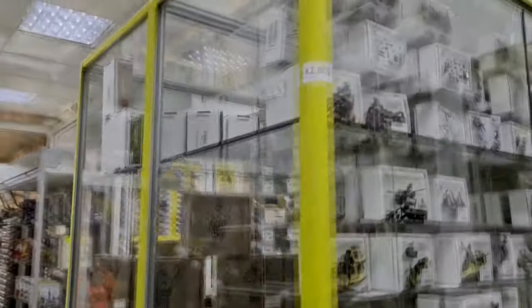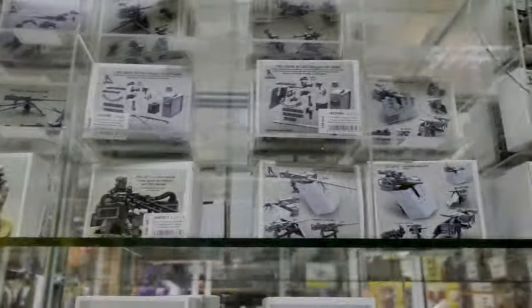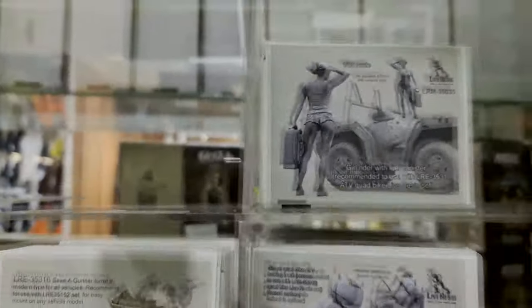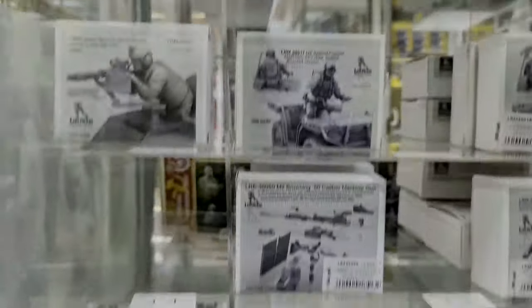So I'll just show you some of the Live Resin sets here. Pretty good range. Some interesting stuff there. Isn't that pretty cool? I really wanted the quad bike, but I haven't seen that quad bike, and I know it's expensive. I would have liked to get it.